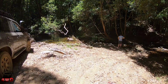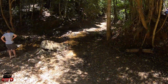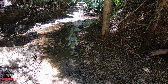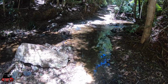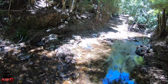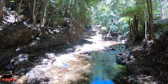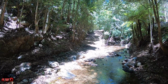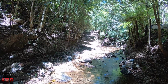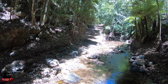The track goes down through here, past this massive rock. You won't be trying to go up that bit, but you could go around it if you're keen, but we're not going that way anyway, as that's not part of our initial trek. And it goes up that hill there. So, as I said, that's not where we're going. That's the kind of four-wheel driving you can find out here if you're willing to have a go at it.